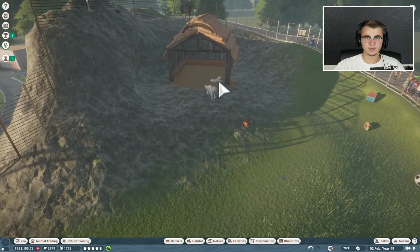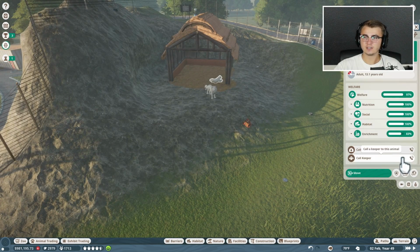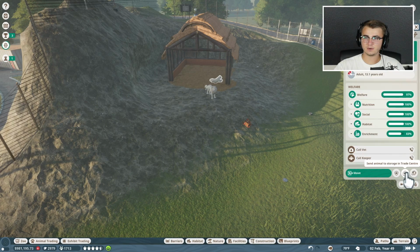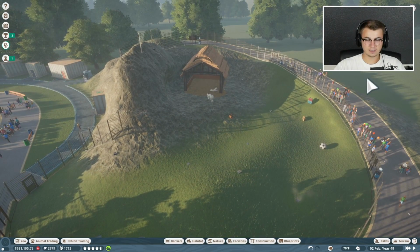Okay, we're gonna get her put into this new exhibit here. Lakeisha, girl, I'm sorry. We love you. We all love you here. And we hate to see you go. But let's go ahead and move her into the trade facility.